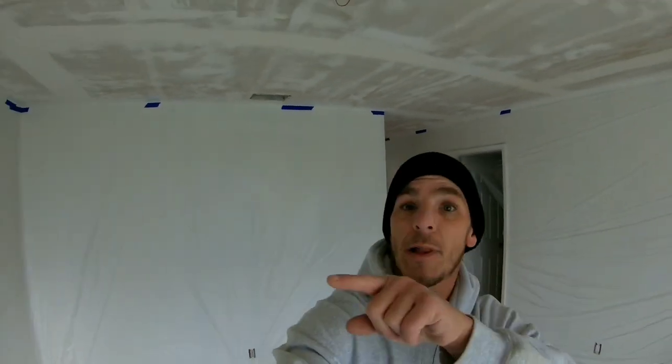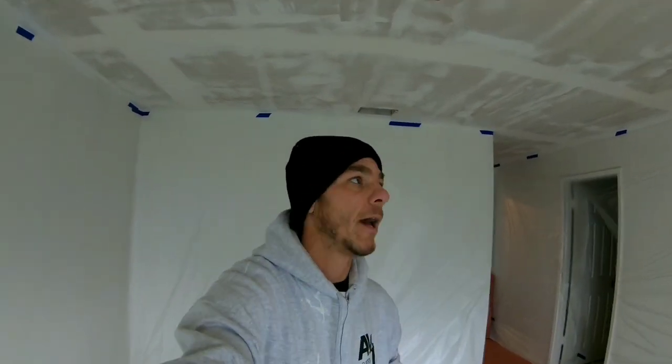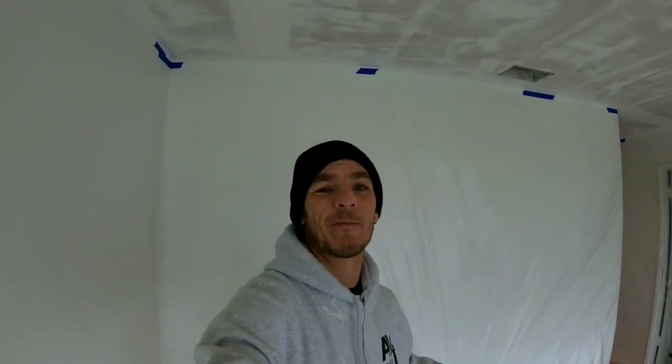All right, so we got all the plastic up on the walls now. We're just gonna go around the perimeter with some more blue to make it nice and tight, and then we're gonna start shooting some texture. So it's time to get the pump set up.